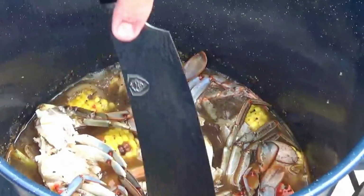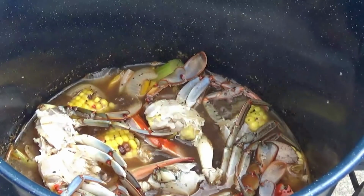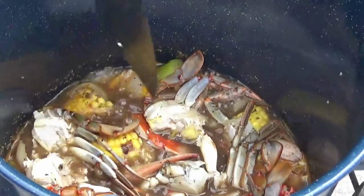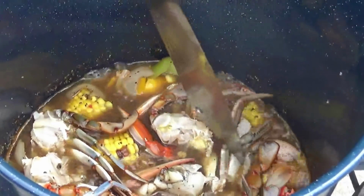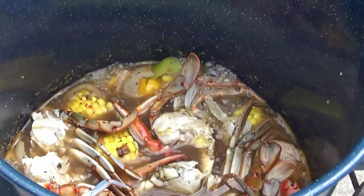We got that lid on there. It's gonna kind of steam them. I did want to get that one piece of shell out, less to pick later. I need to kind of nestle them down into what broth you got. I'm trying to keep that broth more intense. I don't want to water it down too much.